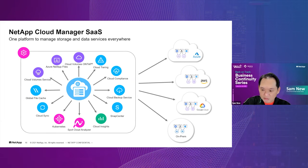Cloud Manager provides one interface to manage your storage and your cloud services everywhere, plus a central management plane across your data fabric. With Cloud Manager, you can easily set up your Cloud Volumes ONTAP, Azure NetApp Files, and Cloud Volumes Service for Google Cloud. You can discover and manage your data on your on-premises ONTAP cluster, and enable integration services like cloud compliance or data sense, cloud insights, cloud backup, and more. Basically, Cloud Manager is one single pane of glass where you can manage all the services available, even on your on-prem storage.